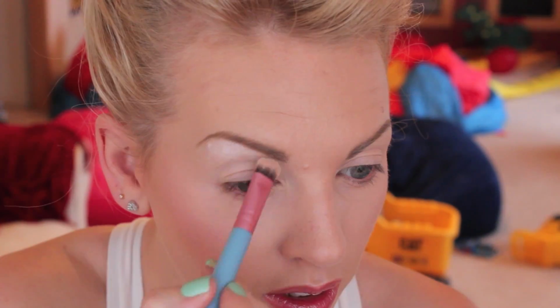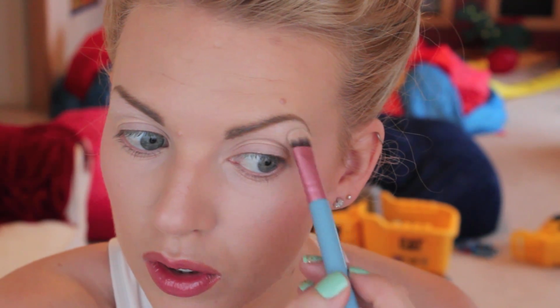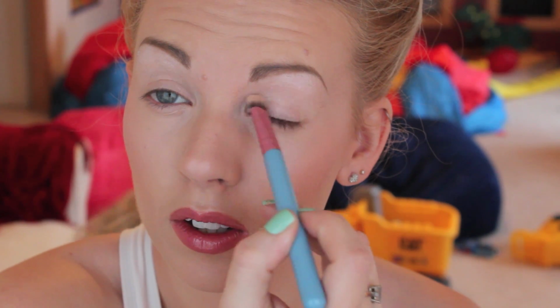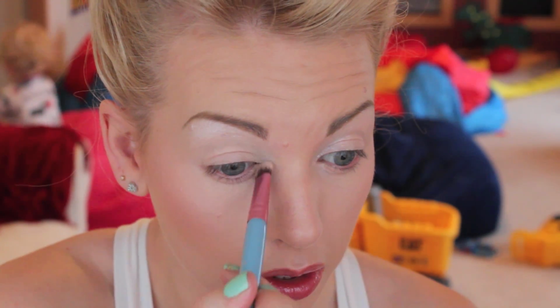Okay, I'm using Halo from Be a Bombshell Cosmetics, but it broke. Oh no. I'm gonna put that in the corners as well. That is seriously so pretty. Oh my gosh, I love that as a highlight. So pretty.